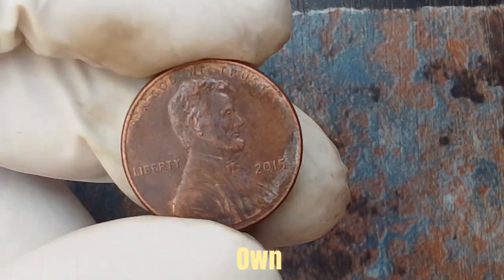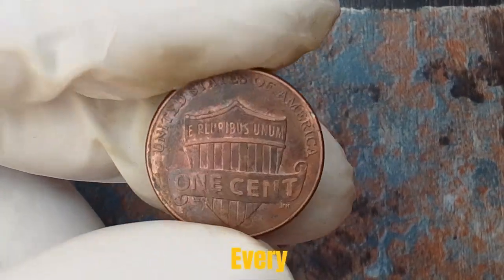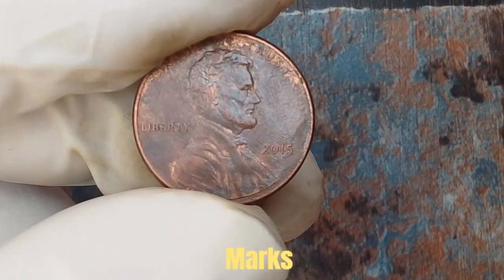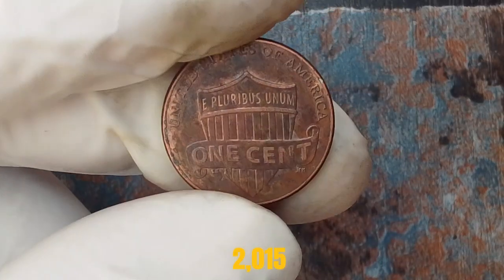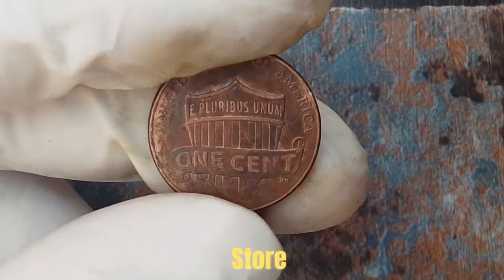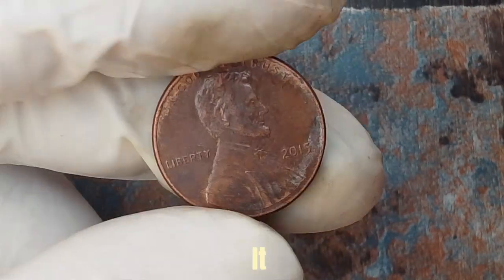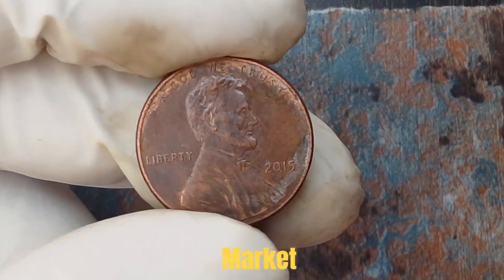If you want to find your own valuable 2015 Lincoln penny, here are some tips. Check every penny in your change. Yes, even the modern ones. Use a jeweler's loupe or magnifying glass to spot mint marks and surface quality. Look for proof sets that include 2015 coins. Sometimes people break them up and spend them. Store your coin in a protective holder or flip to avoid damage. If you think you've found a rare or valuable example, get it graded by PCGS or NGC. That's the key to unlocking its true market value.